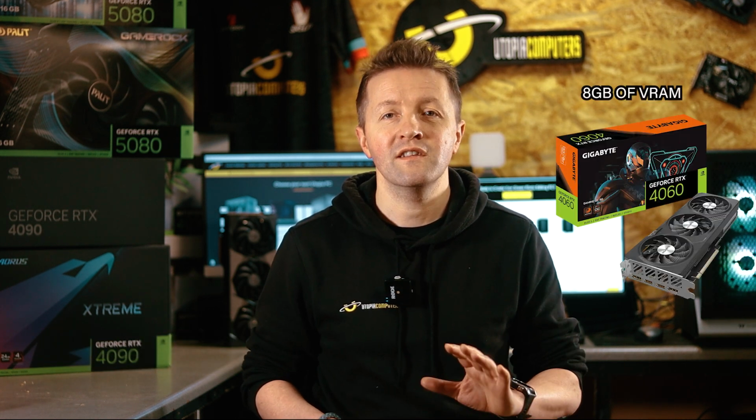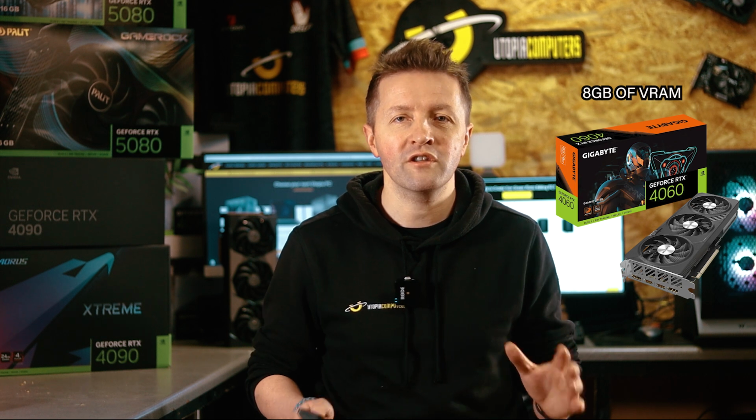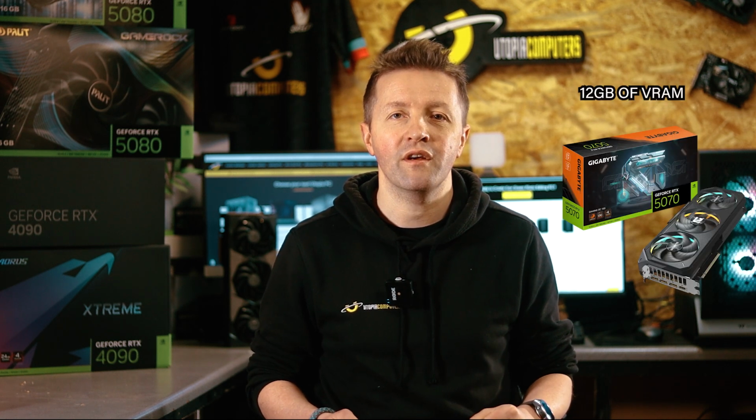8GB is your sweet spot. It's going to handle 4K displays and multiple monitor setups with ease. For large files and bigger workflows, we're going to recommend bumping that up to 12GB of VRAM. It really is worth it.